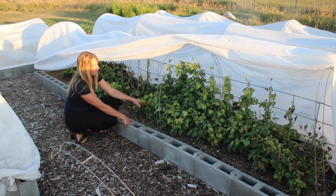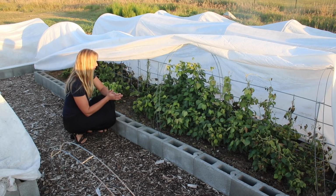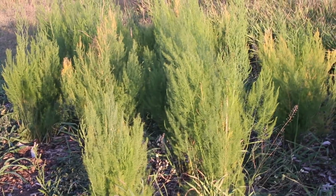I would guess I'll probably completely lose the plants in a few days, but until then, they've been fairly productive, and so that was another more successful than expected part of the garden this year.